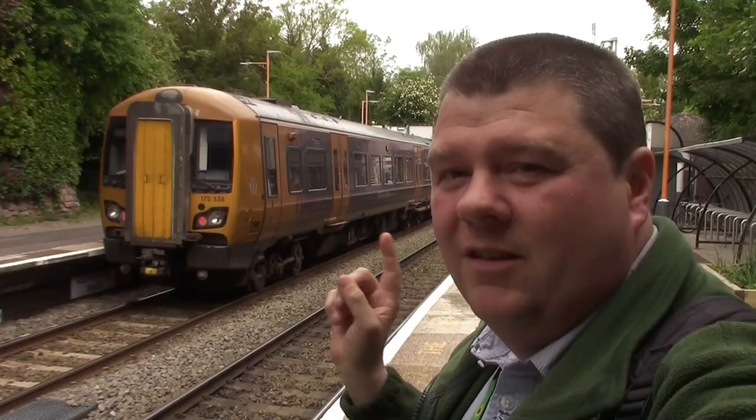So that train right behind me there is the 12:57 to Stratford-upon-Avon, which is going by Kidderminster. I was supposed to be on that train heading to Kidderminster right now, but the problem is the Class 43 HSTs have not turned up yet. So we're going to hang around Droitwich Spa a bit longer to see if they're going to show up or not.